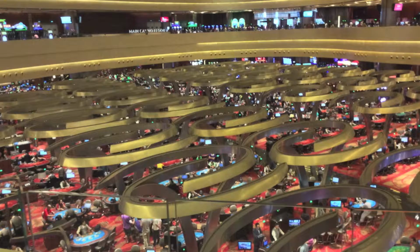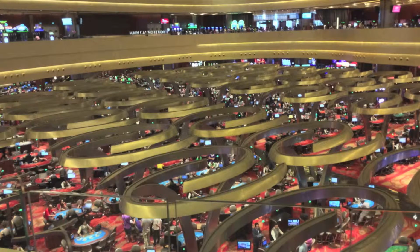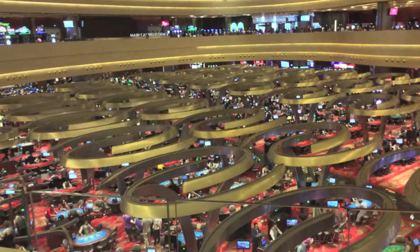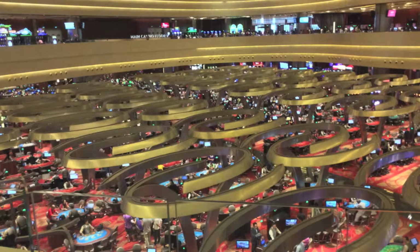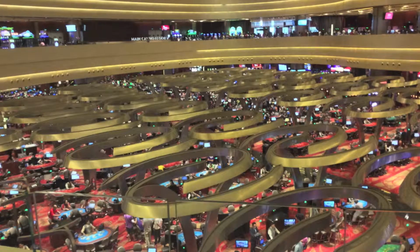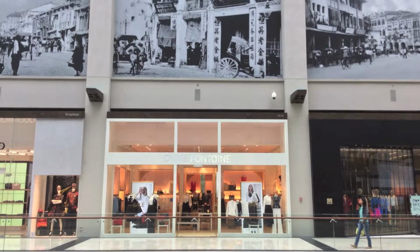Another thing I noted in reading some reviews on TripAdvisor was that many people said that they felt that the interior design features were too minimalistic and not as spectacular as you might see in Vegas casinos, examples being perhaps the Aria at City Center in Las Vegas. And as we take a look here, we see a bit more of the design space of the mall.